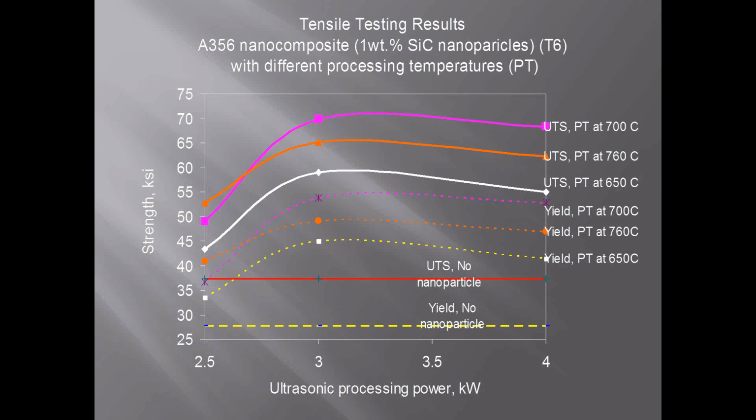All right, we have a couple of questions regarding the castability of A356 when the Si is reduced. Is that something you can address?